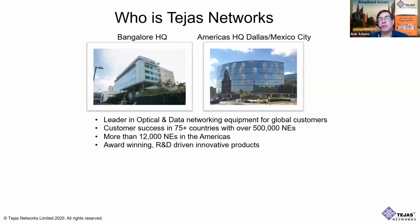Our headquarters in the Americas are in Dallas, Texas, and Mexico City. We have over 500,000 network elements deployed globally and over 12,000 network elements deployed in the Americas. We've been here for quite a while. Some of you may not recognize us because we've done a lot of our selling through partners that use their own brand. So it's very likely that you have seen our products before, or even trialed or utilized our products before, and you don't even realize it.